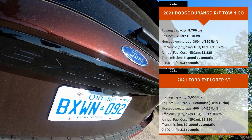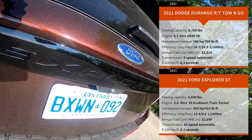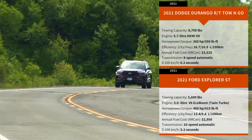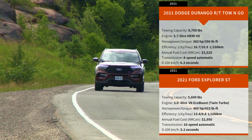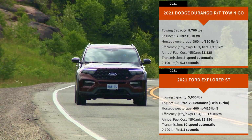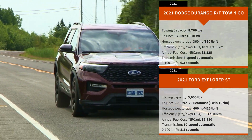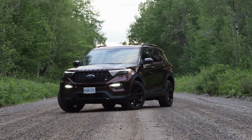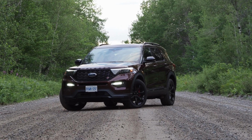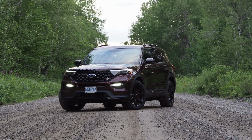The Explorer ST uses 13.4 liters for every 100 kilometers you drive in the city, or about 3.3 liters less per 100 clicks than the Durango. On the highway, it's 9.8, or a little over a 1 liter per 100 kilometer advantage versus the Dodge. Combined, the Explorer ST does about 11.8 liters per 100 kilometers, or on average, about 2.3 liters less fuel for every 100 kilometers you drive versus the Durango.